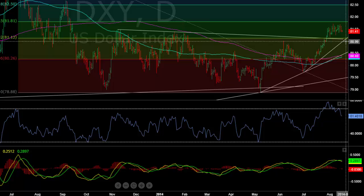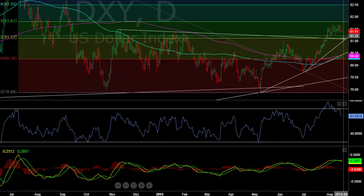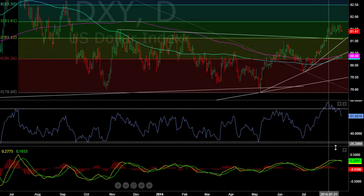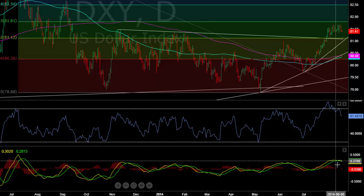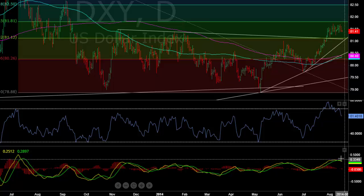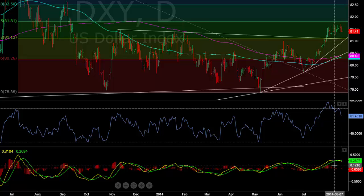That could be the prelude for some deeper sell-off in the dollar, taking it back down to around this sort of 80.50, 60 area. I don't think that's the case for the time being, and as I say, I prefer to buy dollars. The only thing that worries me is the MACDs have turned slightly lower, not aggressively so, and it may be that we're just going to have a period of consolidation. But it does suggest that the dollar could see some mild weakness at least early in the week.